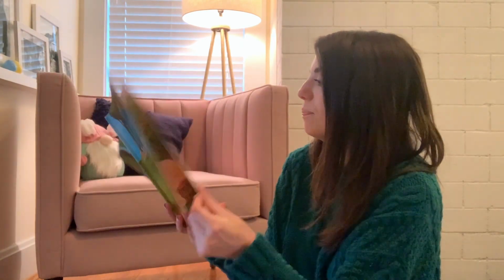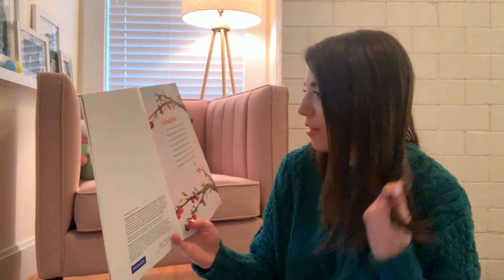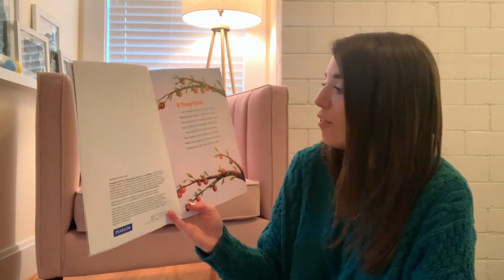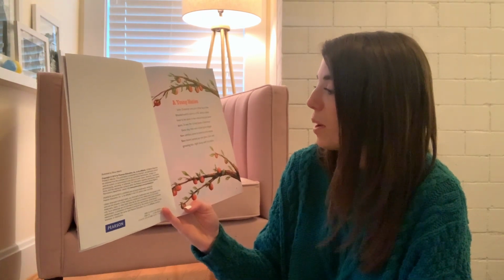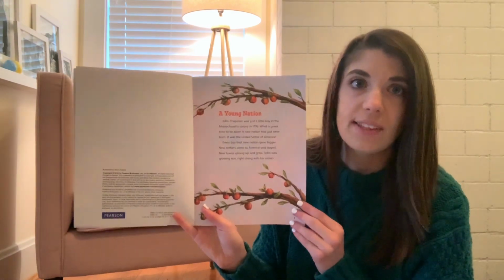So John Chapman, Planter and Pioneer. A young nation. John Chapman was just a little boy in the Massachusetts colony in 1776. What a great time to be alive. A new nation had just been born. It was the United States of America. Every day, that new nation grew bigger. New settlers came to America and stayed. New towns sprang up and grew. John was growing too, right along with his nation.